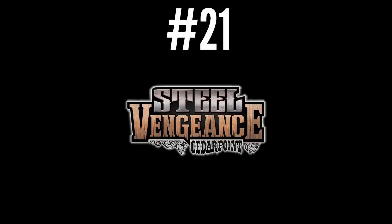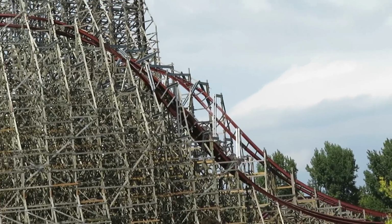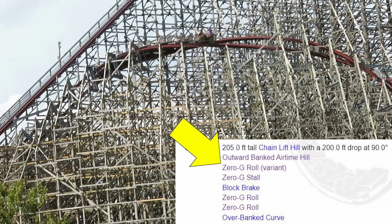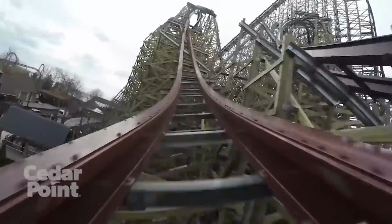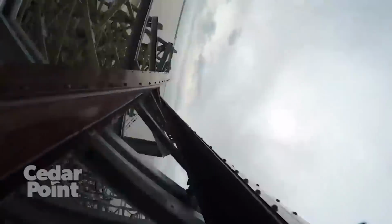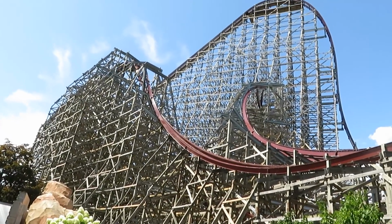Number 21. Steel Vengeance at Cedar Point, the Zero-G Roll. This isn't just any Zero-G roll. That's why RCDB shows it as a variant. After the Great Outer Banked Hill, you go into kind of a double up that ends in a Zero-G roll, but when you're done with it, you immediately turn to the right. It almost feels like you're starting a new roll as you're pulling out of it.